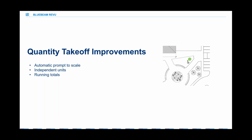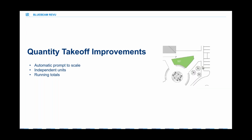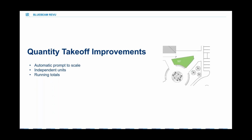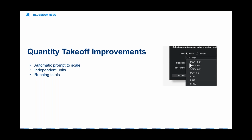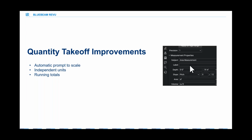Now, the nice thing about it is you don't have to just calibrate by the actual dimensions anymore. We all know that going into the measurements tab, typing in that scale can leave a little bit of room for error, right? Well, Bluebeam Revu actually has preset scales that you can set to these documents. So you can either use that calibration or you just hit input and then choose one of your preset scales and you're good to go.